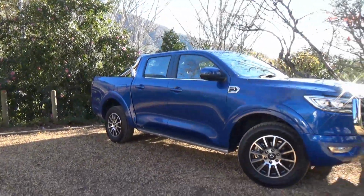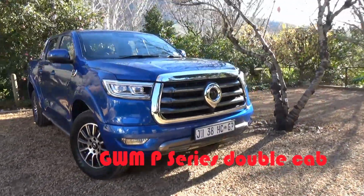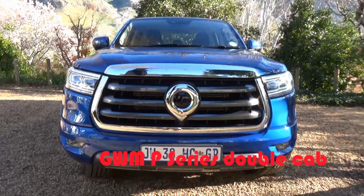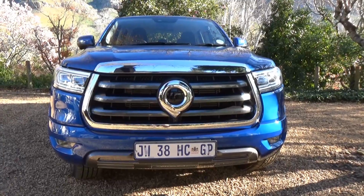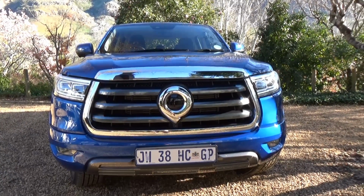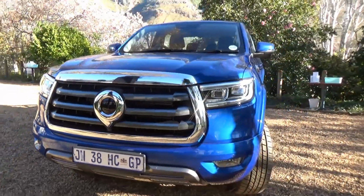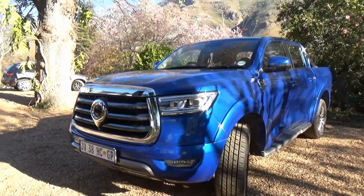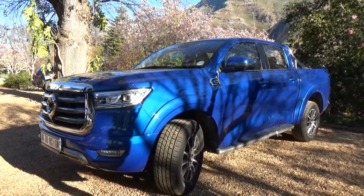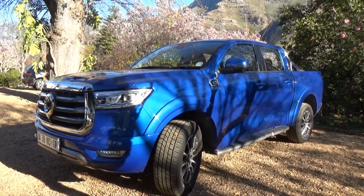So this is a new Great Wall Motors P8 2-litre turbo diesel that I got on review this week. Cannonball at the front. Apparently the Chinese say that means power. It does kind of look a little bit like an XLT Ranger, but not quite. But you can see some of the design cues have been taken from that truck.